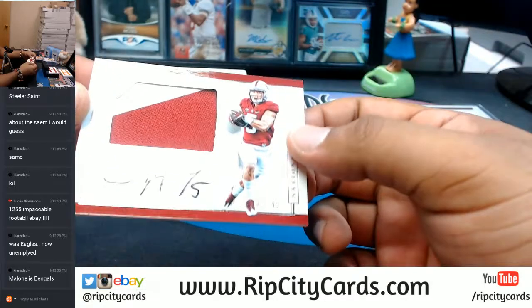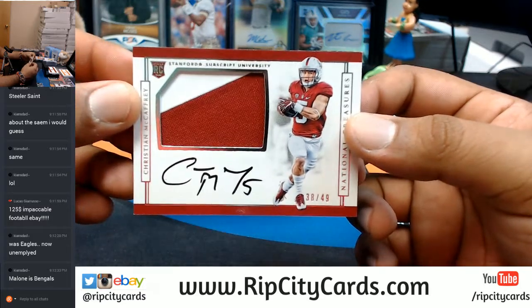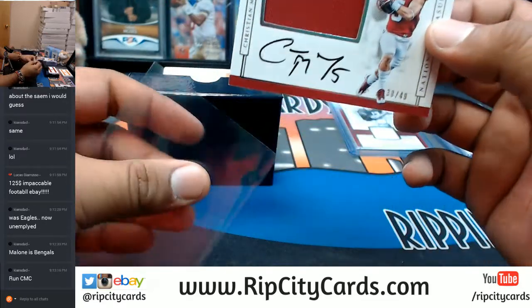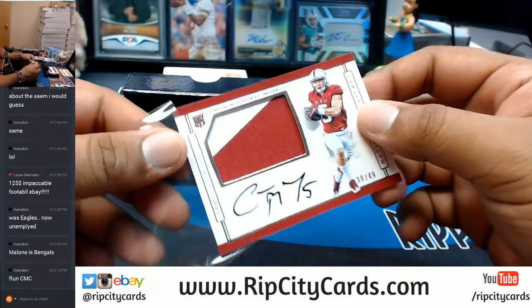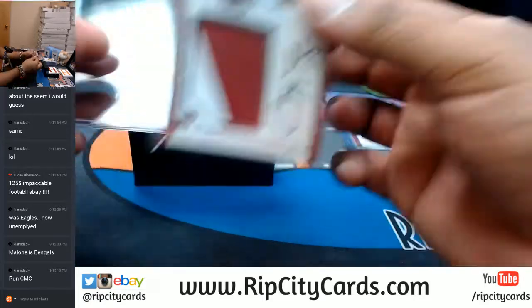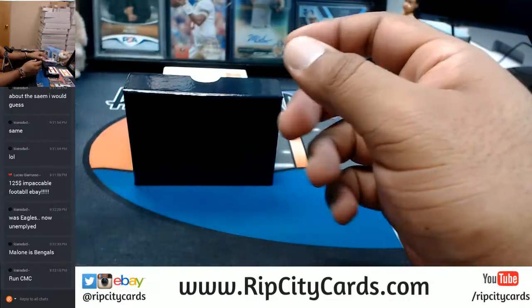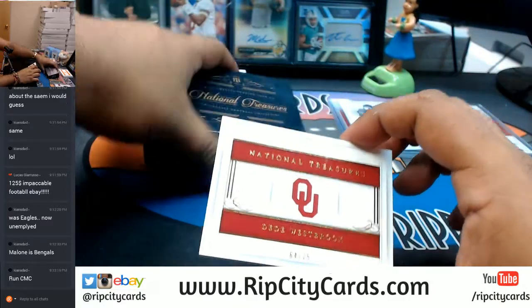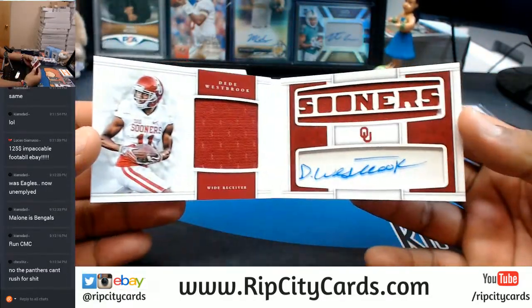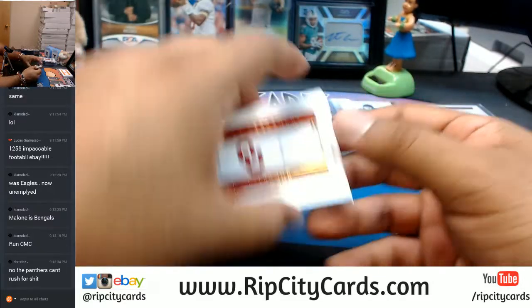That is pretty sweet. Two color patch for Christian McCaffrey to 49. He's been turning it on as of late. That is, of course, a Panthers hit. Going to the Jaguars. 64/75. D.D. Westbrook. He's been doing pretty good as of late, though, Chris Fitz.